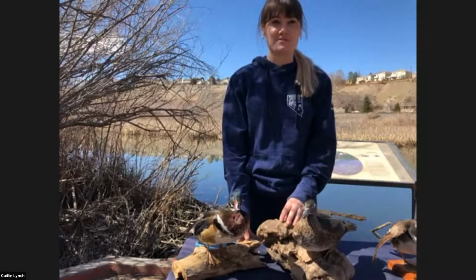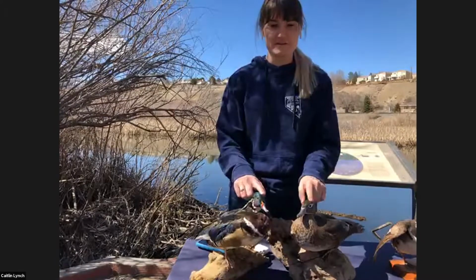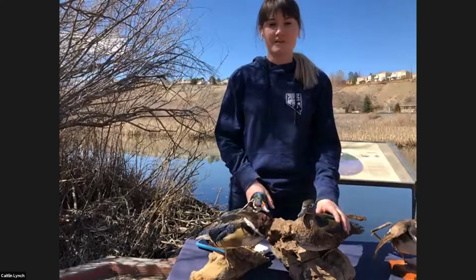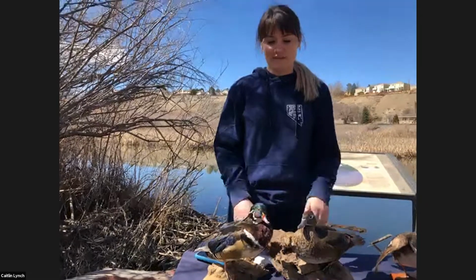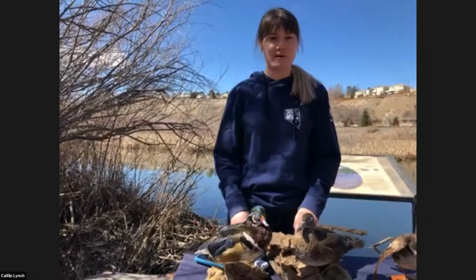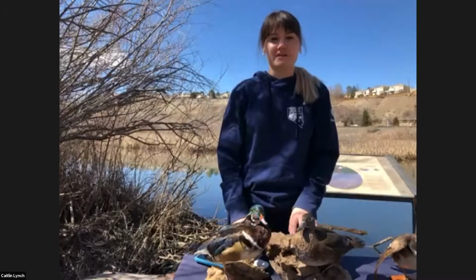We also have our mallards. So this is the male, and this is the female as well. So with our mallards, it's going to be similar. Our hen's going to be a little bit more of a boring drab color. And then the male is going to have that pretty green head that is so recognizable. They're very common in this area. You're definitely going to see a lot more of our mallards than our wood ducks. But they have certain adaptations that allow them to survive here as well.